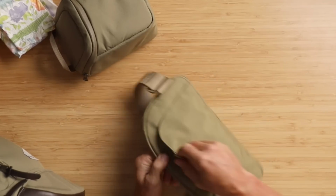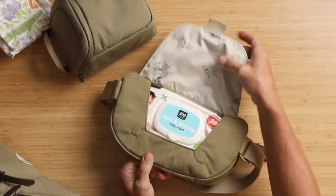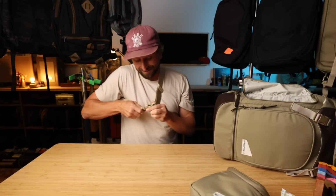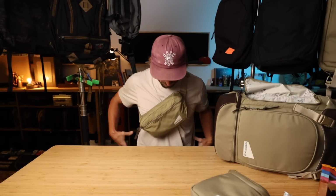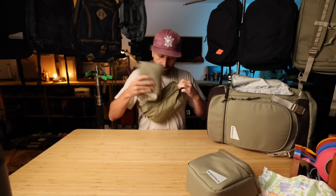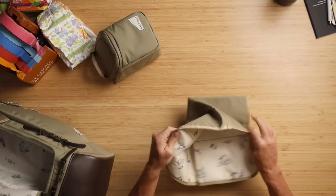magnets, right? Pretty good magnets too. That feels pretty good. Then you've got your stuff right there, throw that in. This ends up being a nice little sling with adjusters on both sides. You can keep it like this or do the fanny pack style. Changing pad, you know about the changing pad, right? It doesn't need to be much. I mean, you could just use a towel or something.